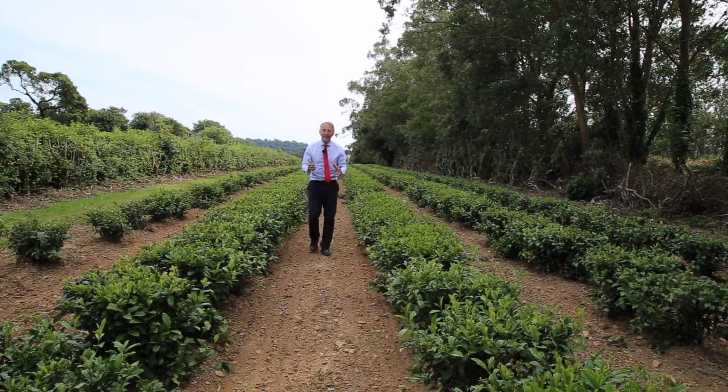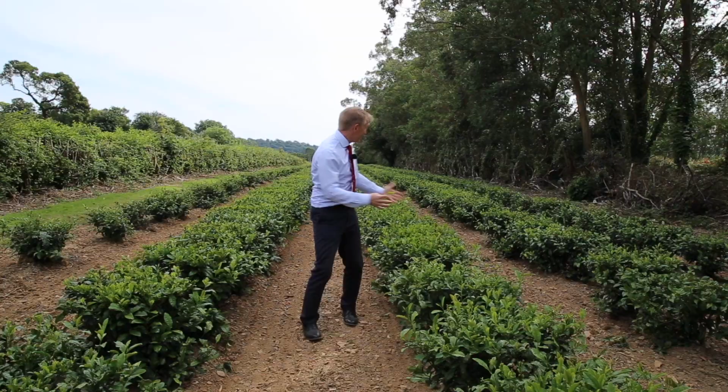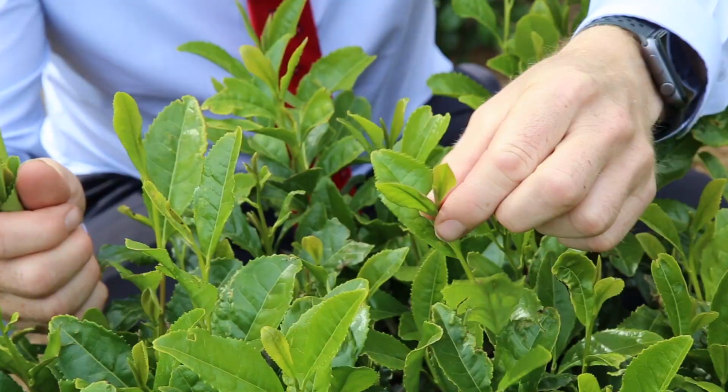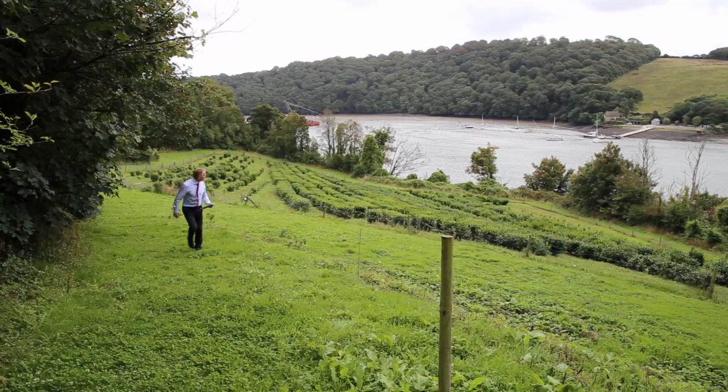When you hear about English tea, everyone's heard of English tea. It's not actually grown in England. This is the first time tea has actually been grown in England. So this is true English tea.